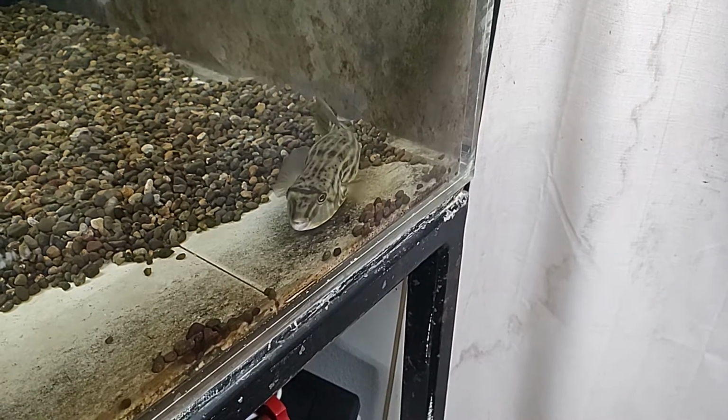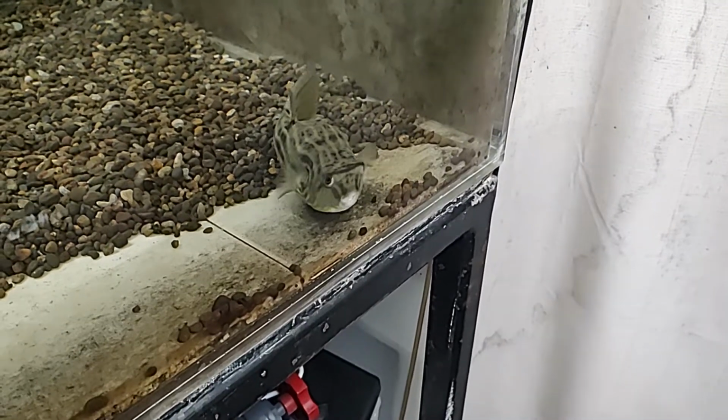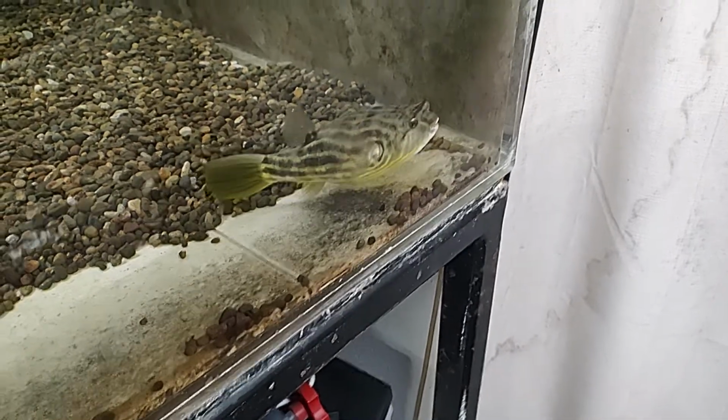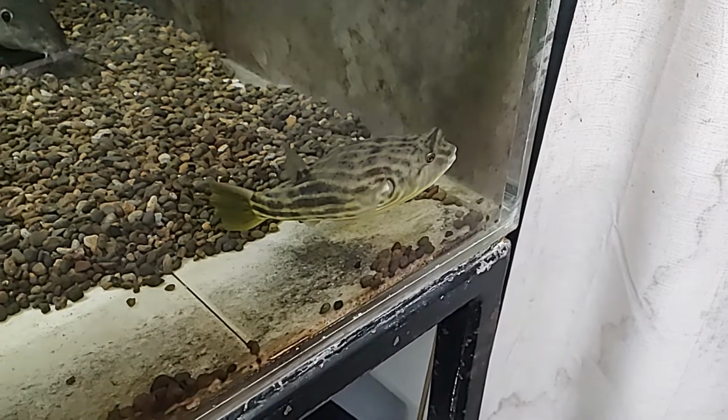Tank mates with a fahaka puffer. Can it be done? Short answer, yes and no. This is my second fahaka puffer.